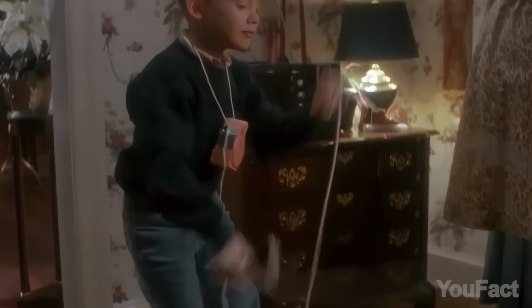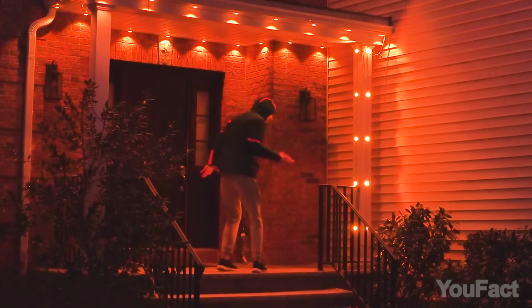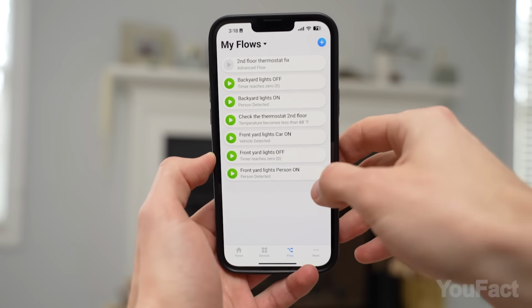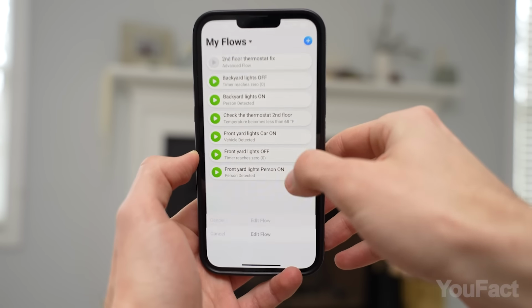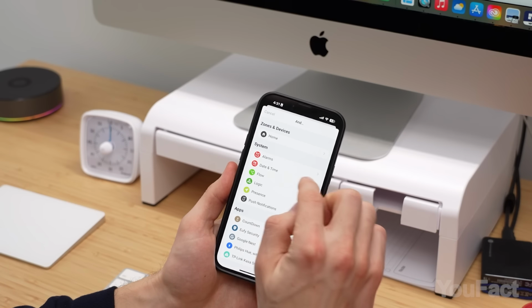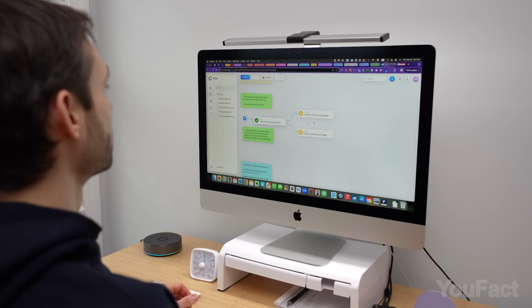Need better security? I set up my outdoor lights to turn on when my security camera detects a person or a car approaching at night. No motion sensors needed, just a smart trigger through Homey that turns the lights off again after 5 minutes. You don't need to be a tech wizard to set these up. Everything is intuitive and can be done from your phone or computer.